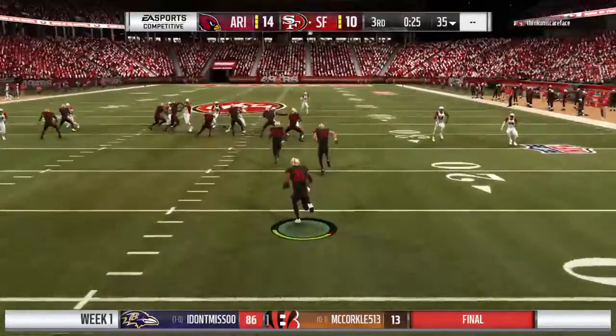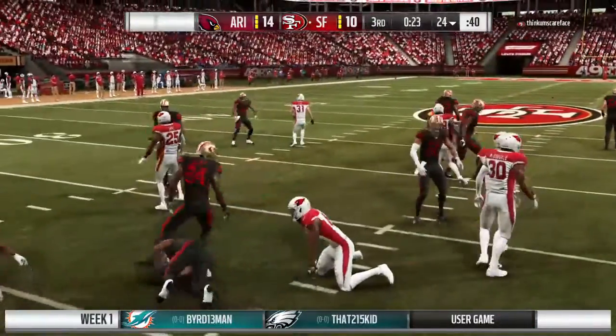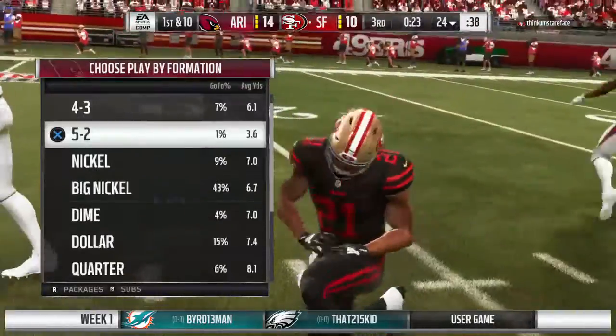This fielded at the 2. And a pretty good return here. He'll be stopped just shy of the 25 at the 24-yard line.